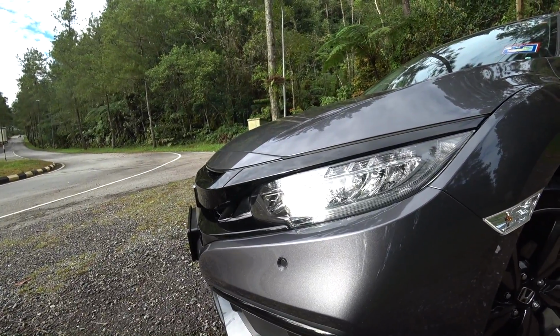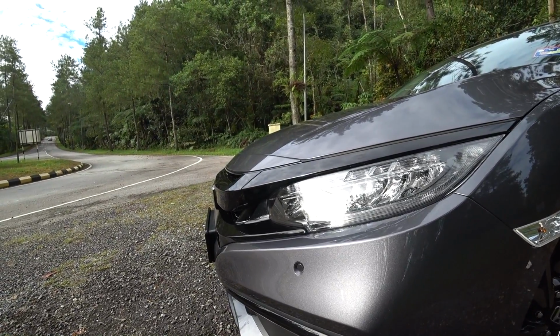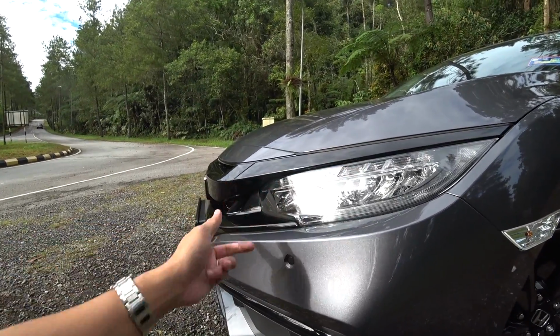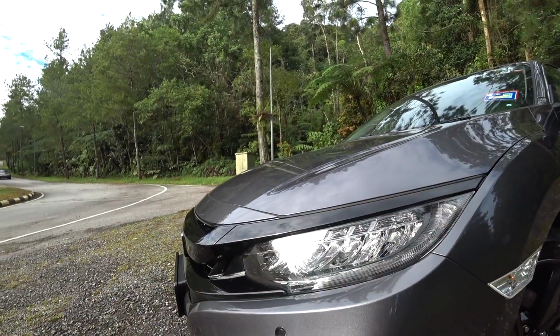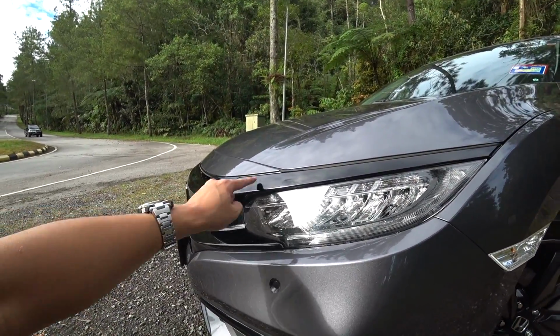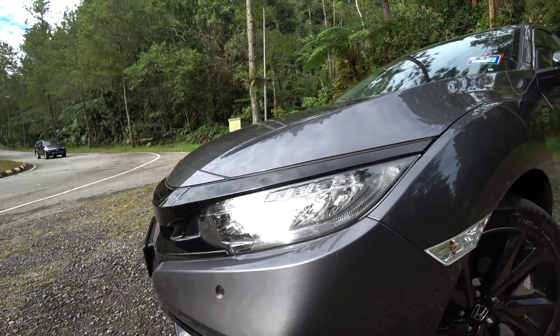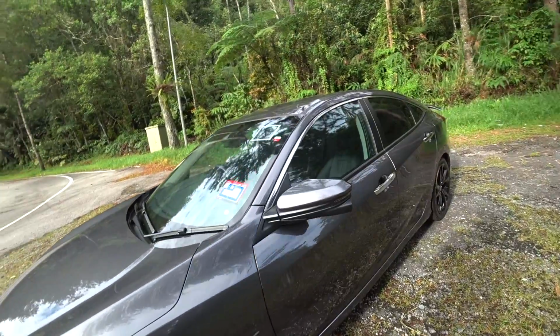Very Japanese in a way, very Sony, very techy, industrial techy kind of look. And look at the shape of the headlamp. It's not your usual sharp angle headlamp, right? And then you have this grill piece that comes over here. It's a nice design, and of course now with the full LED headlamps, they look even better.